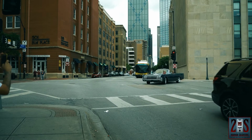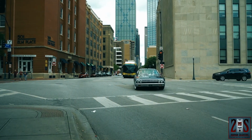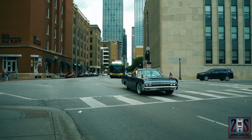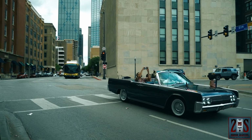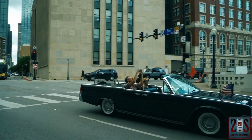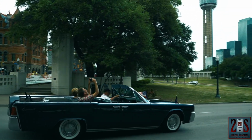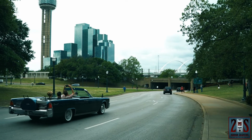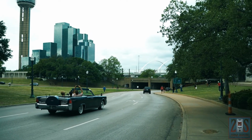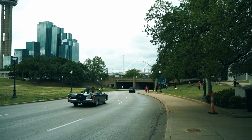We were able to catch this tour guide here. Shout out to you, whoever you are. But he made the left from Houston onto Elm into that center lane in somewhat of a replica of the vehicle that the president was in. And you can see him heading down Elm Street there, approaching the first X on the street where the first shot entered the back of John F. Kennedy's neck.